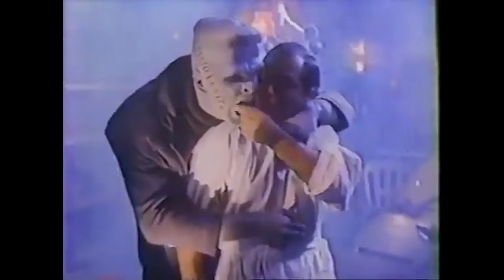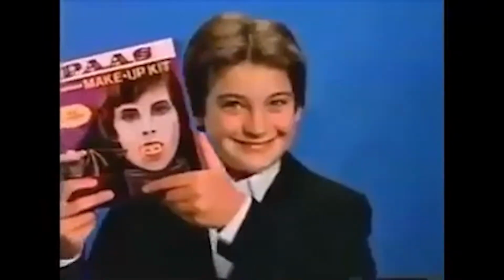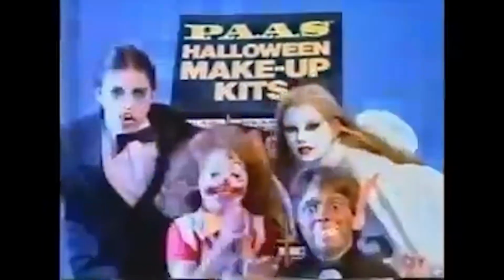Next to my big friend, I love the big taste of chocolate in this little Hershey's Kiss. Hershey's Kisses, the little kiss with the big taste. This morning, Billy looked like any other boy, but as the moon rose, he turned into a werewolf. He used new Pa's Halloween makeup kits. His friends did too. Look, Mike's a vampire. Amy's a ghost. Pa's makeup is safer than masks. It never blocks vision, and it's hypoallergenic too. So watch your kids turn into the creatures they really are with new Pa's Halloween makeup kits.